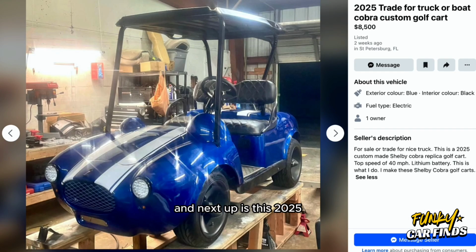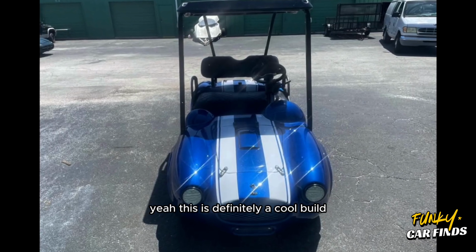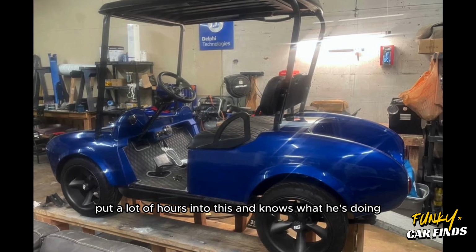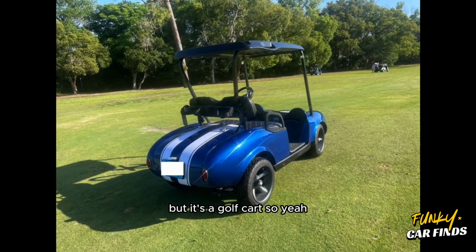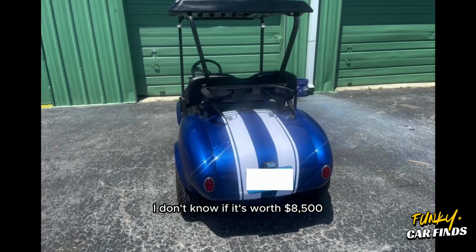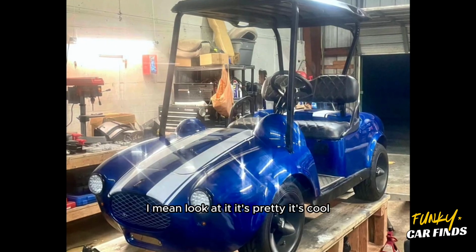And next up is this 2025 Shelby Cobra style golf cart for $8,500. And here's some more details if you want to read for yourself. Yeah, this is definitely a cool build. You can tell that the guy who built this obviously put a lot of hours into this and knows what he's doing. I mean, just look at the detail on this thing. This looks like a Shelby Cobra, but it's a golf cart. So yeah, I don't know if it's worth 8,500, but for sure, like 5, maybe 6. I mean, look at it.